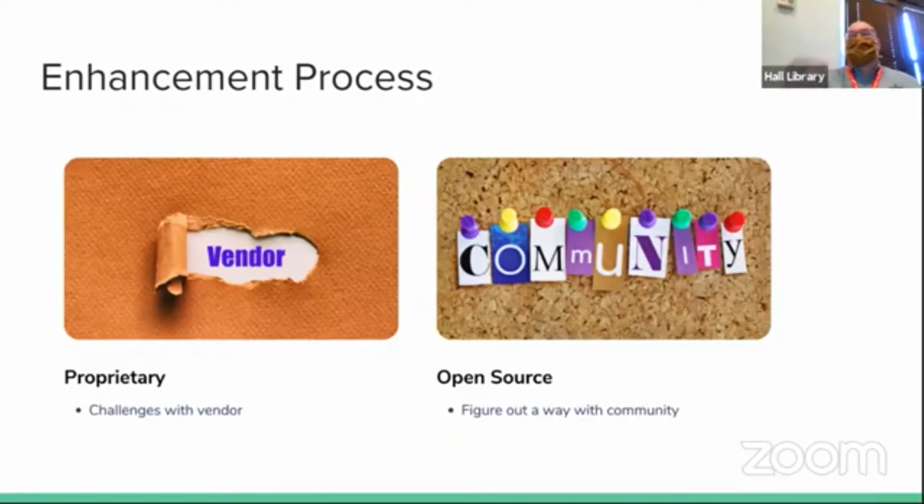And that is diametrically opposite of the Koha community. I Google it and you can find all sorts of answers. Not all of them are the best answer, as with anything like that.